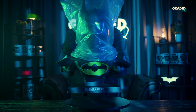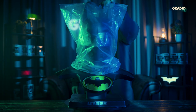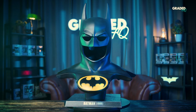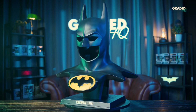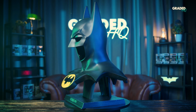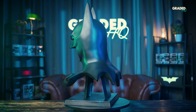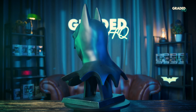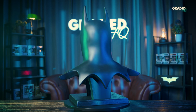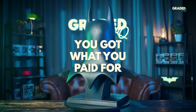My collector friends, this is the life-size 1989 Batman Cowl replica by McFarlane. Now, we didn't need to show you the assembly process of this one as it's pretty much straightforward where you snap pieces in place, although the reality of this is once you've assembled this, you probably won't choose to disassemble it again as, for lack of a better explanation, you can't because everything is already snapped in place. First impression is, well, you got what you paid for.